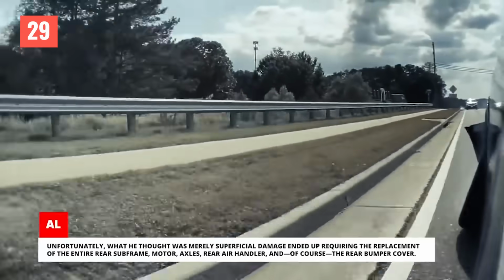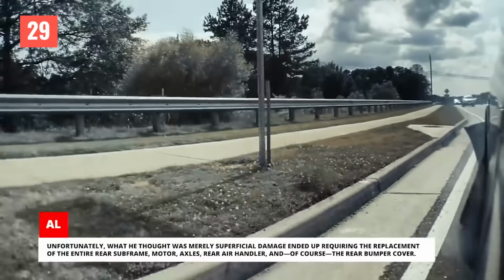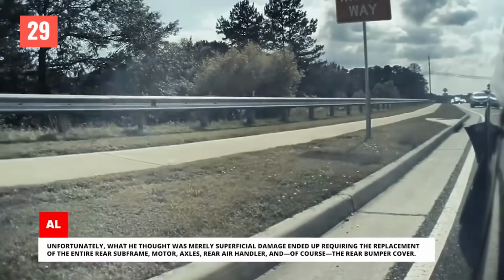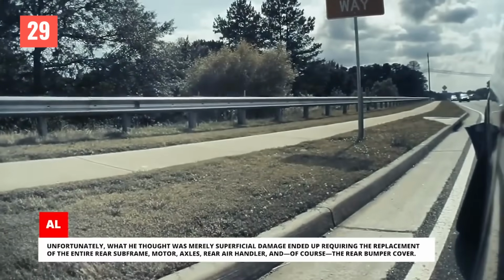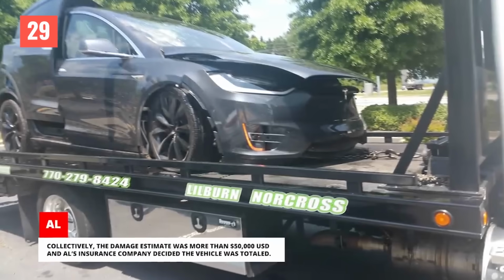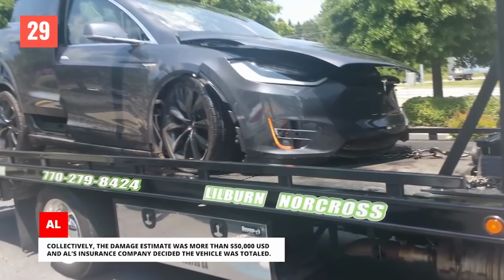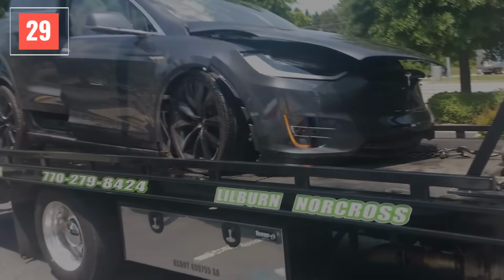Unfortunately, what he thought was merely superficial damage ended up requiring the replacement of the entire rear subframe, motor, axles, rear air handler, and, of course, the rear bumper cover. The ricochet from the impact also cracked the side chassis frame. Collectively, the damage estimate was more than $50,000 US, and Al's insurance company decided the vehicle was totaled.